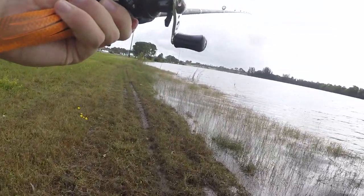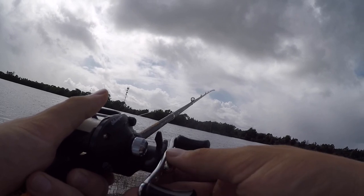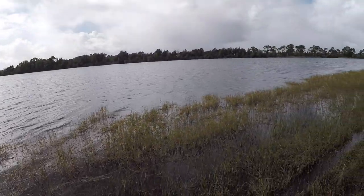First cast, first impressions. Not gonna lie, this part of the reel definitely feels a lot, I don't wanna use the word cheaper, but it just doesn't feel like it's as durable.